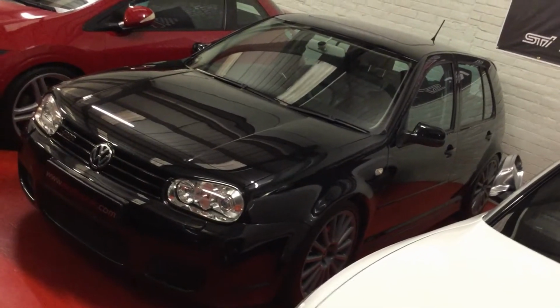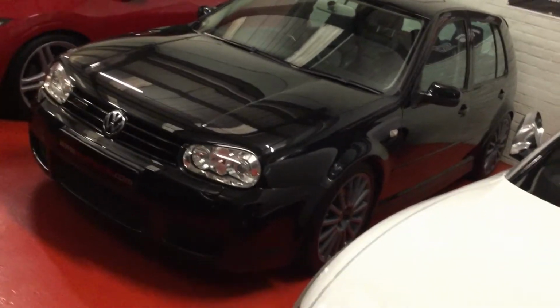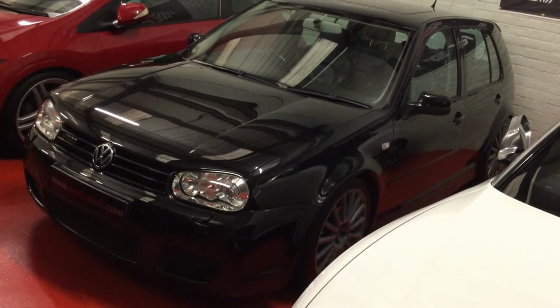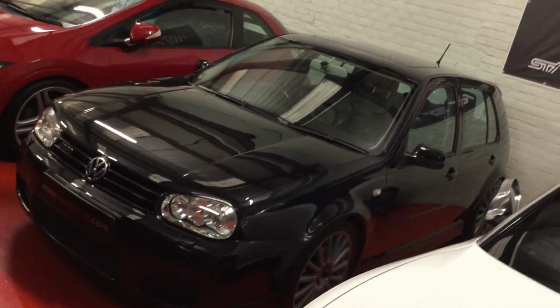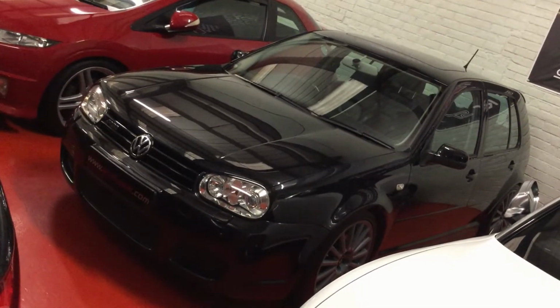Right guys, this Mark IV Golf R32 came into stock over the weekend. Pretty good spec on this. Mileage looks high, but it's not as high as it looks. It's Mark IV, it's got an APR remap, KW coilovers. It had a new engine from Lister's VW. So the mileage on the odometer is higher, but it definitely had an engine change.